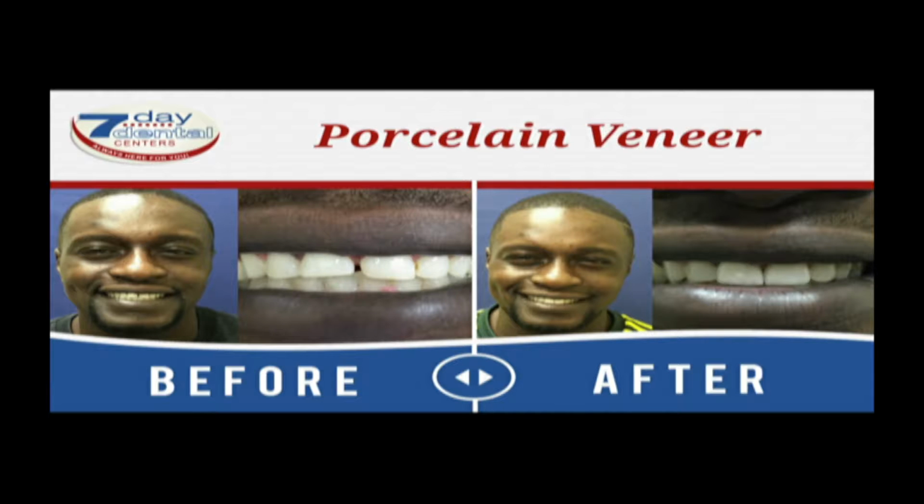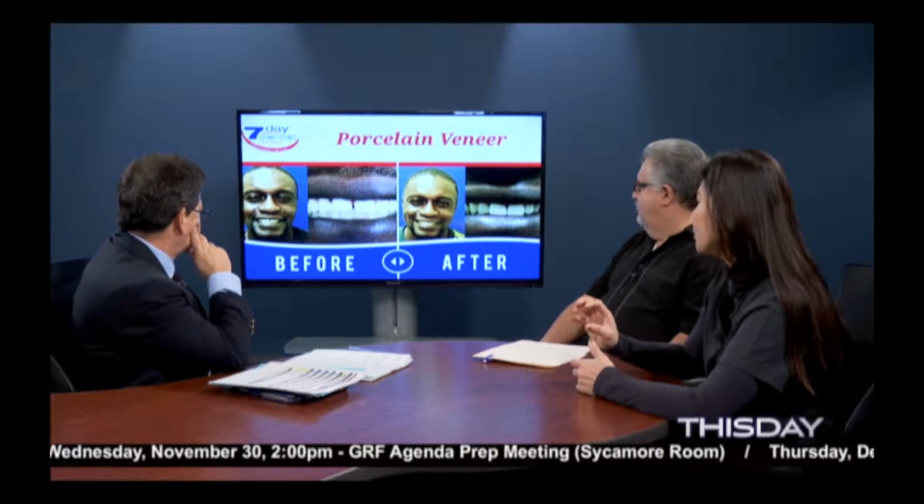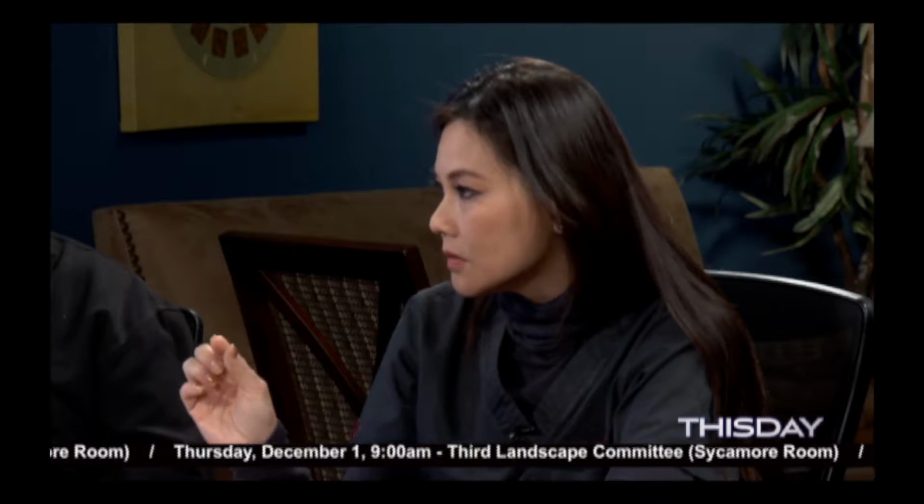This patient is in his early 30s. Actually, I'm sorry, I don't have a picture of before, way before he came in. He had crooked teeth and unproportional size teeth. As you can see, the two central teeth are not proportionally sized. So what we did was give him 12 months of braces to straighten the teeth, and there was still that small space in between.